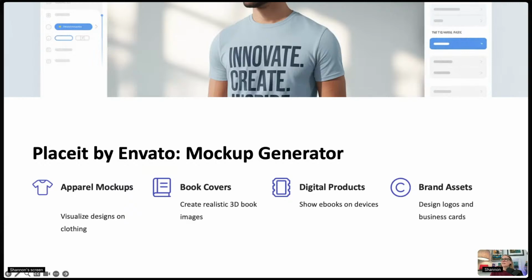Placeit is one of the tools that I don't know that I would be able to do Etsy without. Placeit has so many different mock-ups for everything: T-shirts, T-shirts with friends, T-shirts with a mom and a daughter, T-shirts with a mom and a son, T-shirts with people walking down the street. And you can change the different T-shirts. You can have somebody holding a mug at Christmas time if you're trying to sell a Christmas mug. They have digital products. You can do a mock-up of a book. You have no idea how many different mock-ups I've used from Placeit. It's amazing.